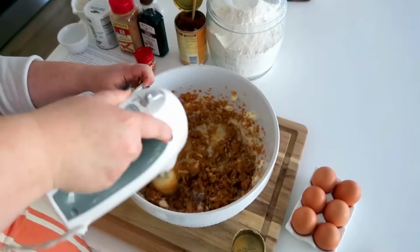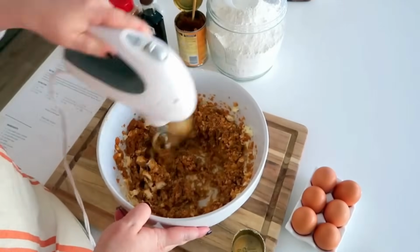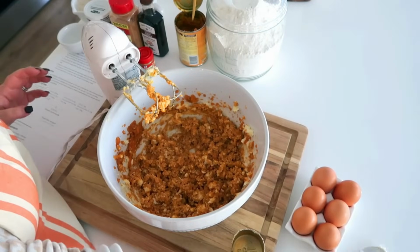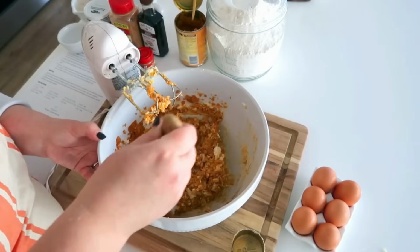Once you have all those in your batter, go ahead and combine them until they're as smooth as you can get them. And then we're gonna add in the rest of our wet and dry ingredients. We're gonna start off with a little bit of scraping of the sides here.